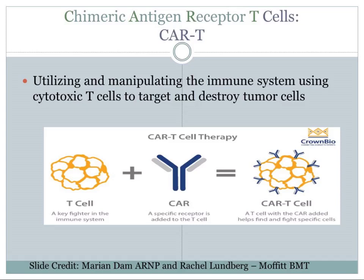The other thing to make sure you note is that CAR T brings on one receptor, one type, and it's very specific. So it can target only specific things. I think that's a big differentiation. But we're using our own cells, which is probably the most efficient way of killing. And I think that's why we're going to see a lot of the side effects that we see. And then I borrowed this slide from a previous presentation about CAR T from our BMT folks.